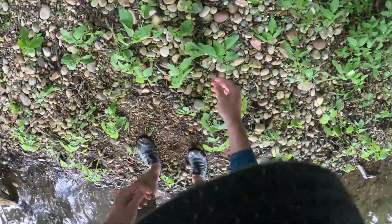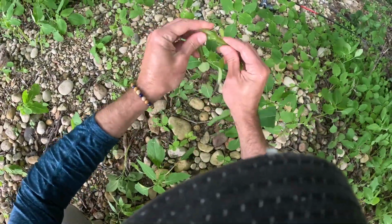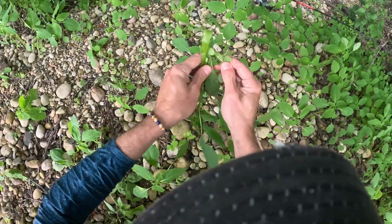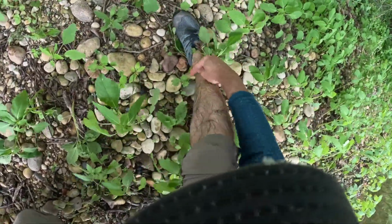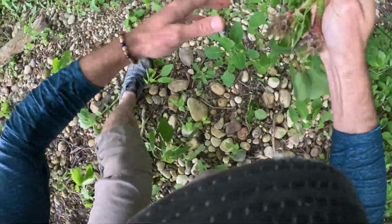So convenient enough, this weed here, as kids we called it juicy weed because it's real juicy inside, but I think it's called jewelweed. You can take that, crush it, and rub it, and that helps take off the oils. This also works on insect bites like mosquitoes.